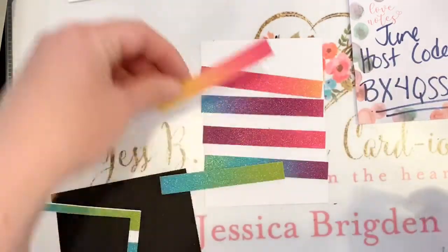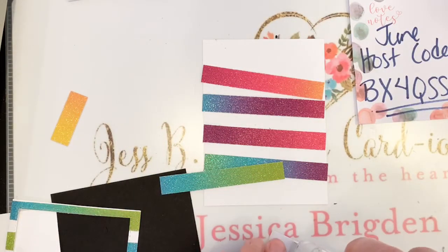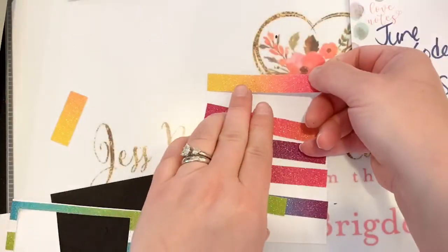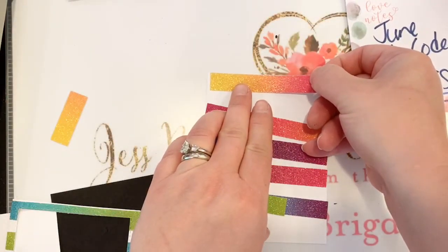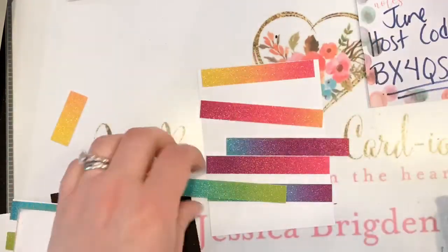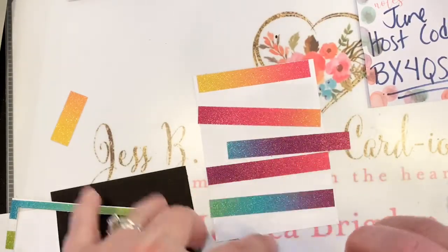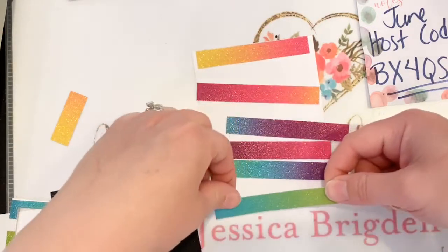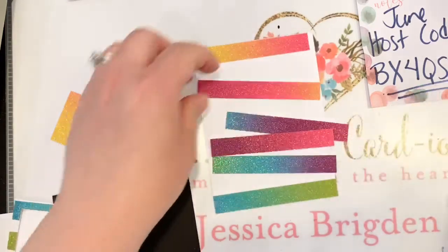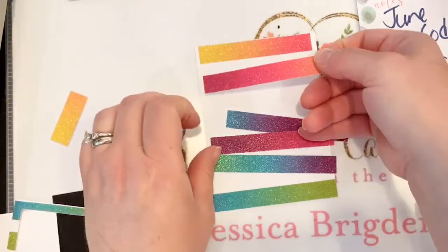All right, so we're gonna again, oh, this is the one that came out a little short. You know what? Because I'm gonna trim it out again with my rectangle dies, I actually think I will be okay. So let me just make sure it's glued all the way up at the top, because then when I cut it out with the rectangle dies, it'll trim off some of that part. Anyways, so top and bottom first, and then we'll kind of space them out here as we go.